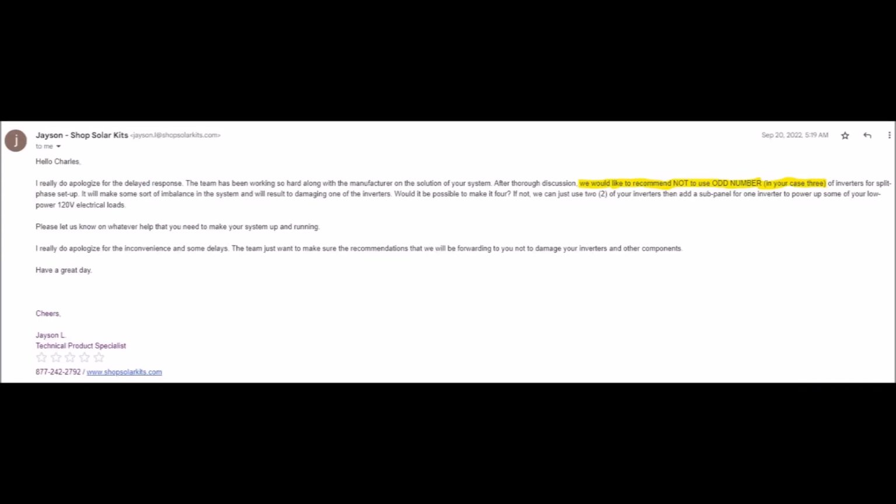So then at this time, he recommends not to use an odd number of inverters in a split phase setup. And it says it would create an imbalance on the system and result in damaging one of the inverters, and wanted to know if it would be possible to make it 4 or 2 inverters in split phase and then add another sub panel. Where at this time I've already gotten panels and had this panel installed, and I really didn't have the money to try to go any further, and I didn't have the room to make it 4 inverters. So I was kind of stuck at a wall.